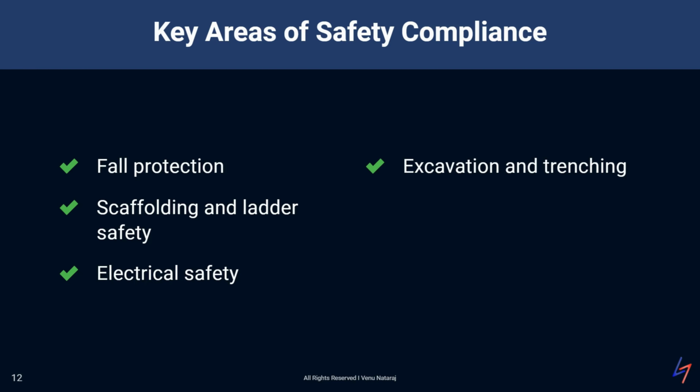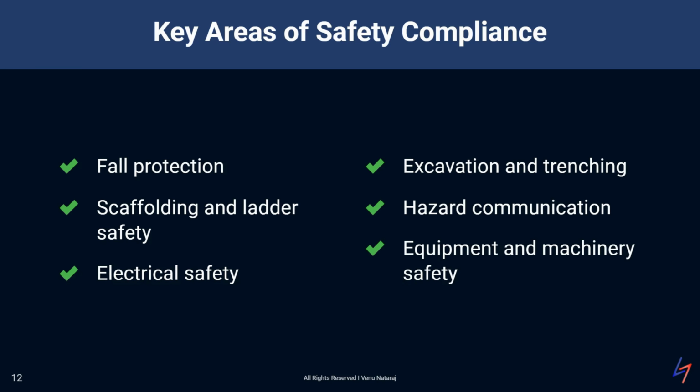competent person. Hazard communication ensures everyone knows about potential chemical hazards on the site. This includes proper labeling of chemicals and maintaining safety data sheets or SDS for all hazardous materials. Equipment and machinery safety is also vital. This involves proper training for operators, regular equipment inspections, and ensuring all safety guards are in place and functioning.